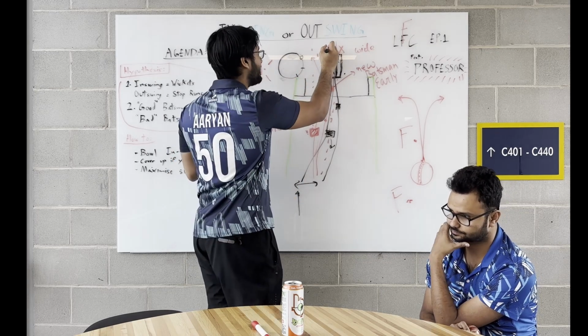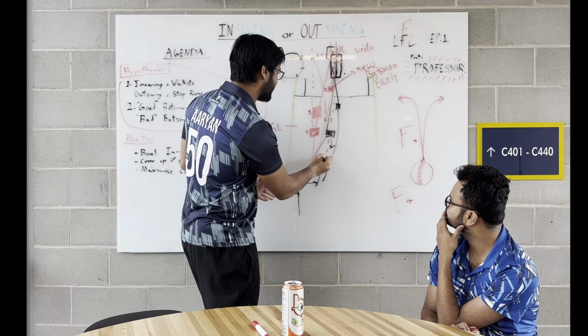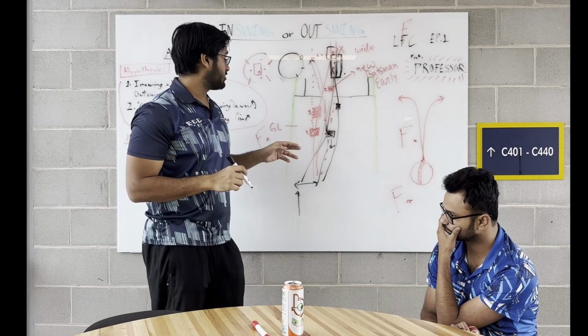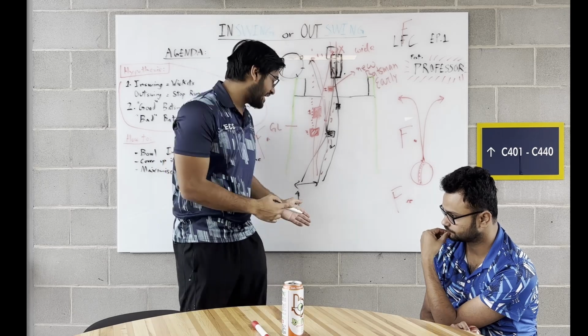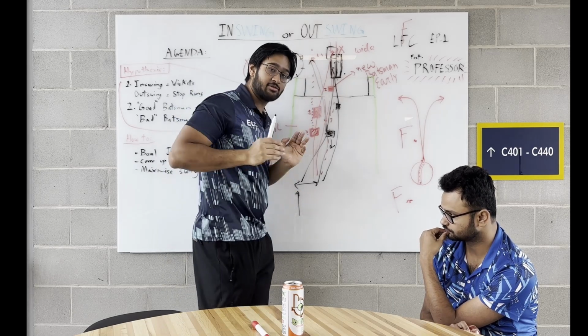At the very least, it'll be in this region. And then if you go close to the crease and it's swinging out, you'll notice that the ball has the chance to swing a lot more. So at the start of the innings especially, I like to go wide of the crease and bowl outswing by angling it in from the run-up.